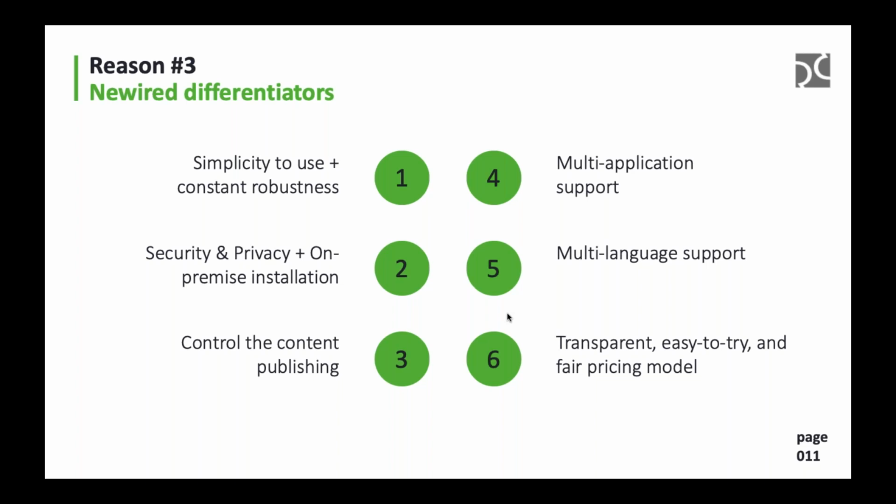Control the content publishing. Many of our customers actually use Newvard to document standard operating procedures, which, by the way, in the medical market, means that these standard operating procedures need to be reviewed by the four eyes, and there is an approval process around that. So we are aware of these regulations that apply also to the actual guidance itself.